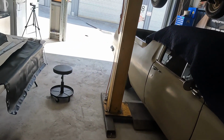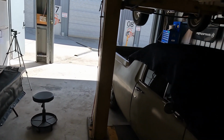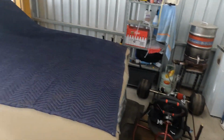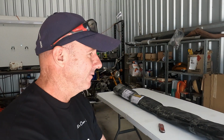But yeah, that's pretty much it. I've got a couple of fridges over there that I use for brewing beer, some other brewing equipment over there, the project go-kart, which I haven't even started, and a bit more space in the Scott's Car Stuff shed that I can actually get some work done, do some activities.